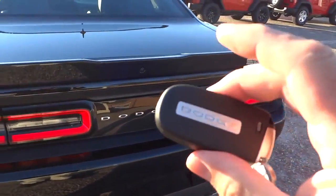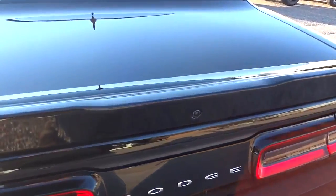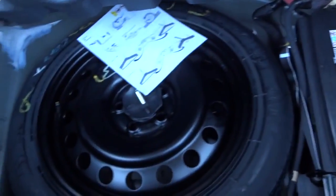So this has the proximity key, so I'm just going to put the key in my pocket, and it's got the backup camera here, but you can push this little button here. Since I have the key in my pocket, I can access the trunk. It's got plenty of room back here. Those back seats do fold down, in case you need some more room. Also, let me lift this up as well. This is where you'll find your spare tire.